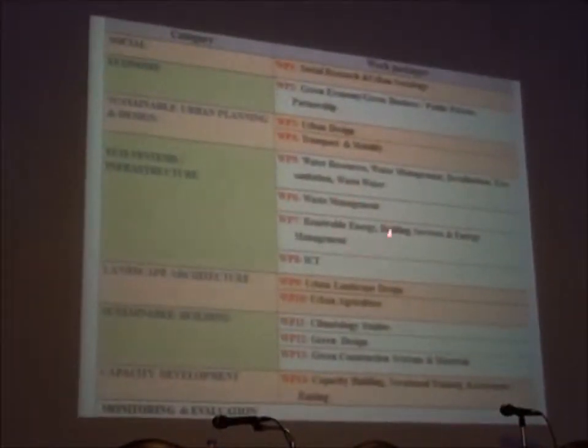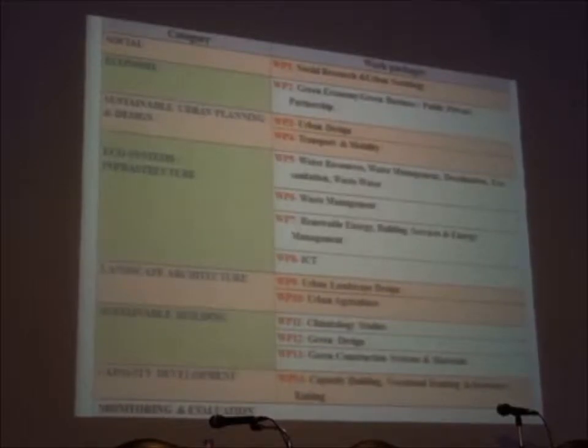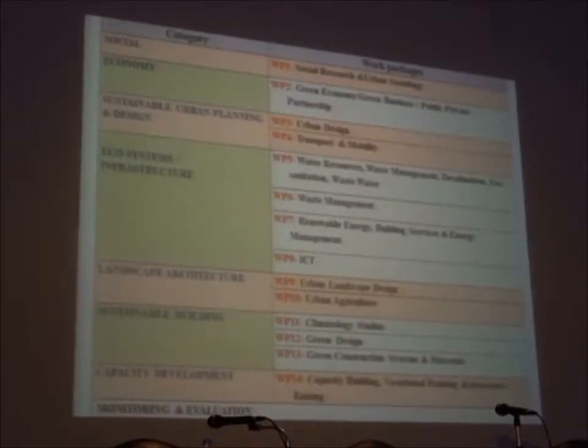And here we have 4 work packages: water resources and water management, waste management, renewable energy and building services, and also the ICT. And then we have landscape architecture, with 2 work packages: urban landscape design and urban agriculture. Then we have the sustainable buildings, which focus on green design and green construction systems.